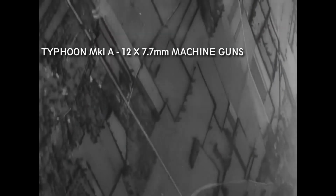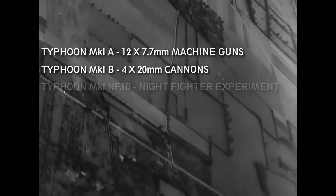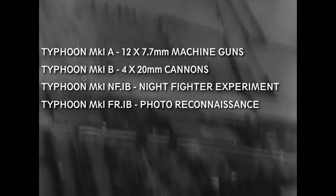The main variants of the Typhoon were the 1A, built with 12 machine guns, the 1B variant with 4 20mm cannons, the NF-1B, which was a single night fighter conversion experiment, and the FR-1B, a reconnaissance conversion.